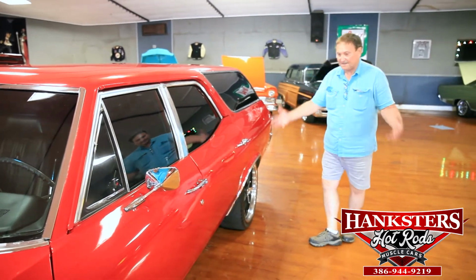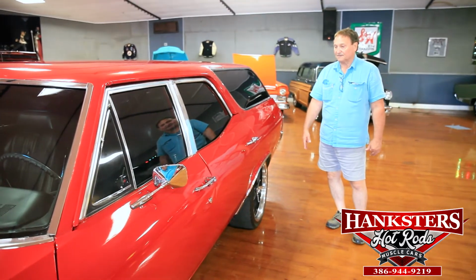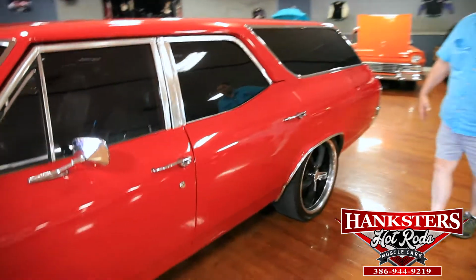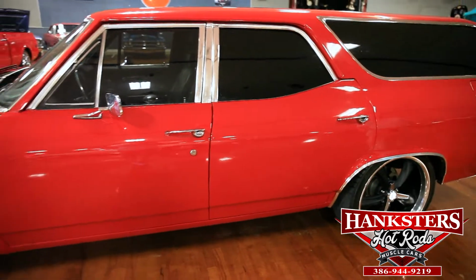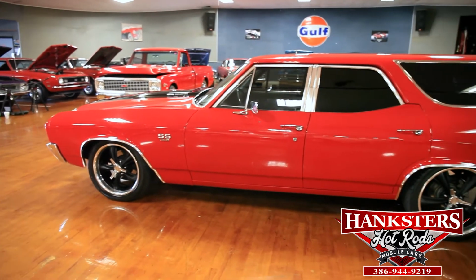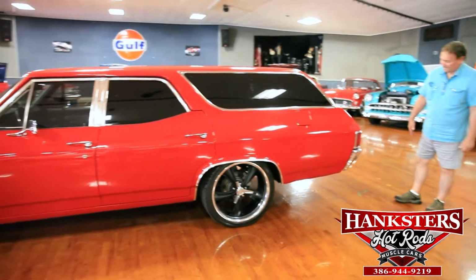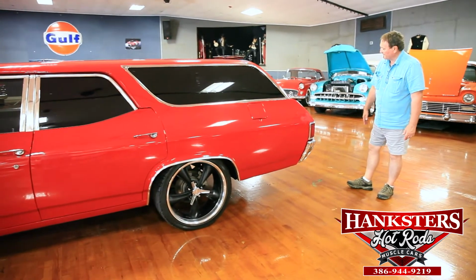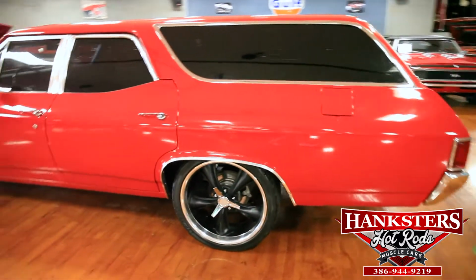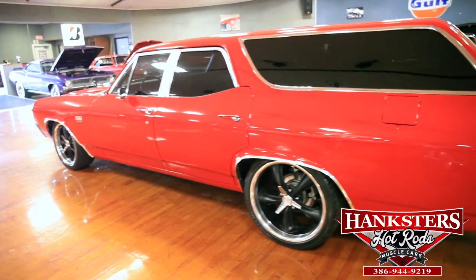It's just, it's an SS wagon. It's just the only way you can describe it. It's having an SS Chevelle in a station wagon with all the amenities that the SS car has. All the trim, the chrome, everything on this car is just exactly the way it would have been from the factory. It's exemplary. It's just very nice fit, finish. Everything's polished as it should be. All your trim around the windows is all finely polished, all the stainless.